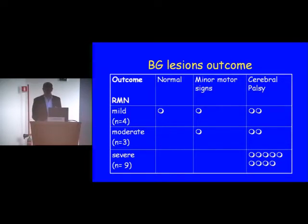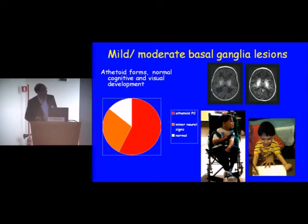Now, let's see what sort of cerebral palsy these children develop. If the basal ganglia lesions are mild or mild to moderate, only one, I think, in these children had a completely normal outcome. All the others had some signs, and very often they were dystonic signs, not always associated with cognitive impairment. We will see vision this afternoon separately. So basal ganglia lesions, even if they are relatively small, are very likely to be associated with an abnormal outcome. However, if the lesions are mild to moderate, it's not the worst outcome.